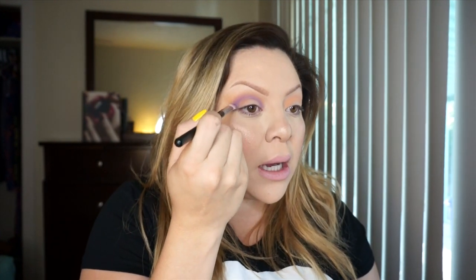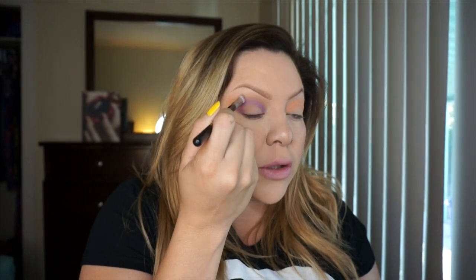And I just build up the color, and then I go in and I use my brush sideways. So at first to apply the color, I was using it this way. And then when I'm blending, I'll turn it this way and just use it that way and work it right across the lid.